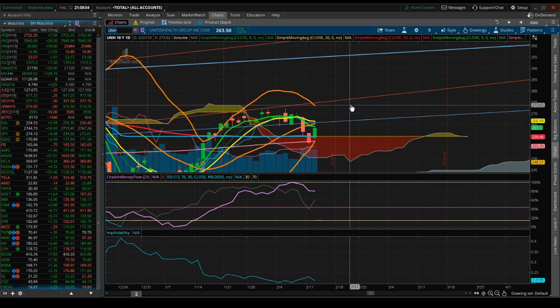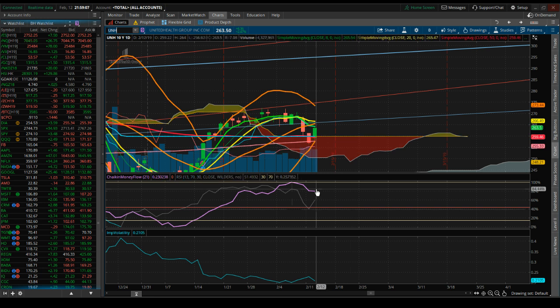If you're looking at swinging it with some verticals or something like that, you might be able to get up to like 275 in the next couple weeks potentially. But I do like that reversal pattern. Checking money flow, it's positive, right? RSI is curling up. Yep, looks pretty good.